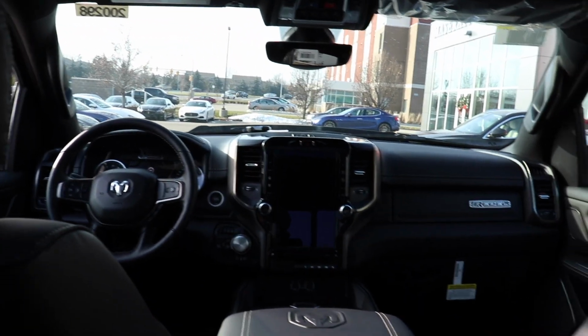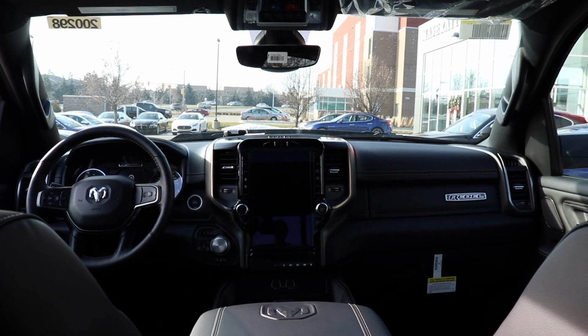And then because this has the premium audio group, you pretty much just have speakers everywhere. I believe there's 19 speakers in this vehicle with this package. Let's take a look at that. Awesome.